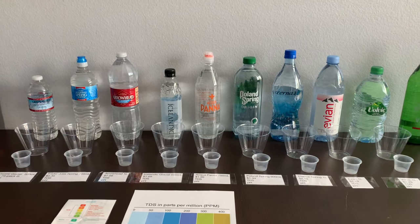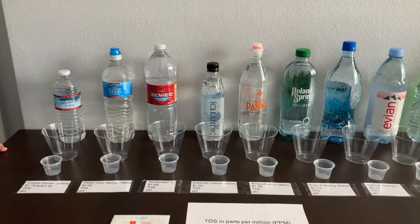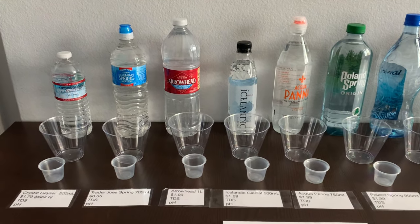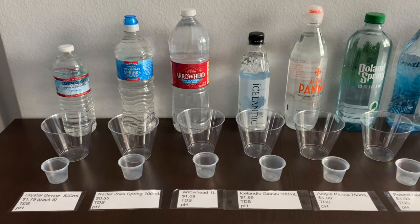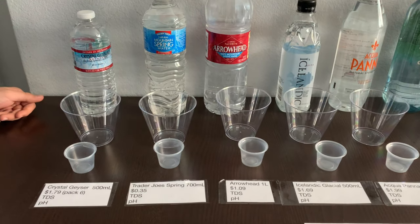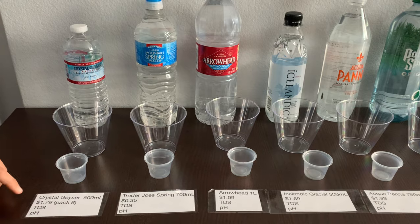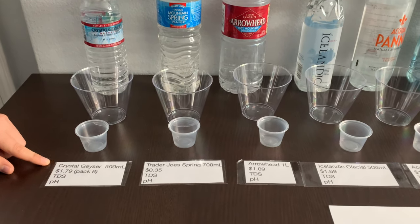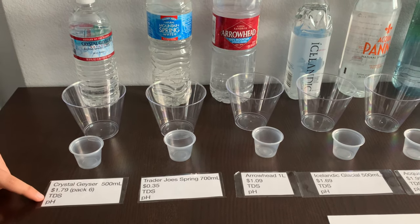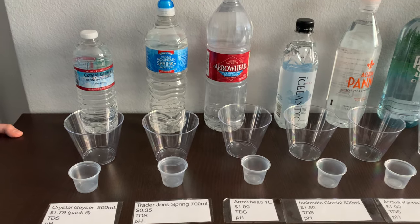These bottled waters do not have added alkalinity. All come naturally from their spring sources. Some people like a specific brand of water because of the taste. We put the bottled waters in order from cheapest to most expensive. You should consider that the sizes are different too. As you can see, there are pieces of paper here which show the brand, the price, the TDS and pH, which we will write down when we do the TDS and pH of each bottled water.